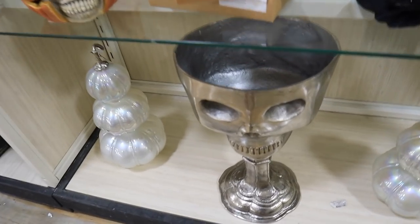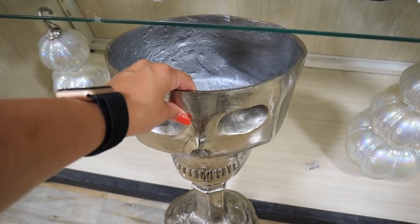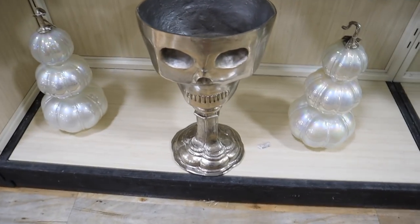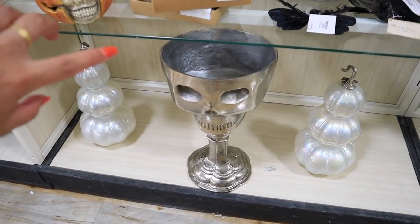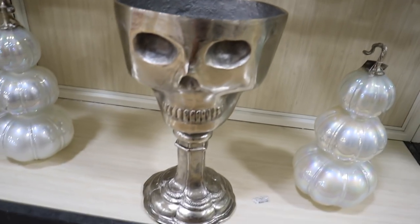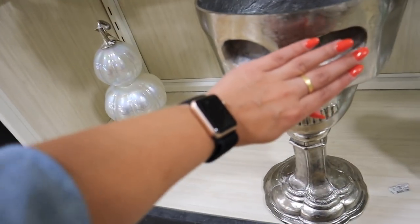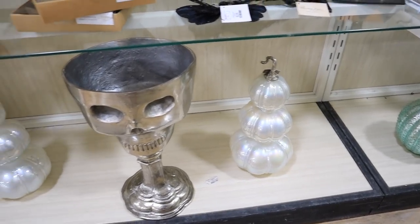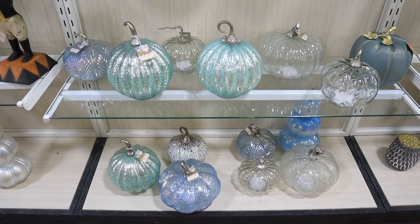I feel like a lot of you are going to love this big giant metal skull chalice. This is $59.99. This would be an epic candy dish if you sat outside, if you're one of those people that sits on your porch on Halloween and kids can come and get candy out of here. I definitely wouldn't leave it unattended because someone would definitely steal it. It's really, really huge. I'm not sure how to show you the size of it. Here's the hand test. It's massive.